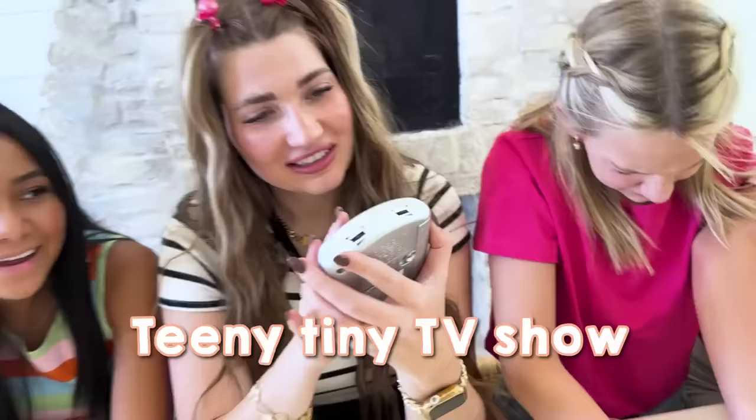So, JourNee used to have one of these, and she'd watch Winnie the Pooh. Winnie the Pooh, and she'd watch him on here. Oh my gosh. That's crazy. That is so crazy. And you just literally get to watch a teeny tiny TV show that's black and white.